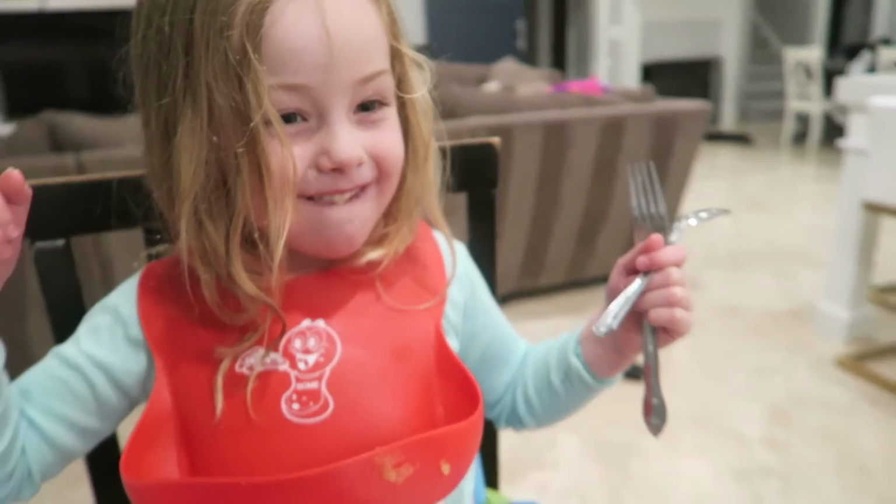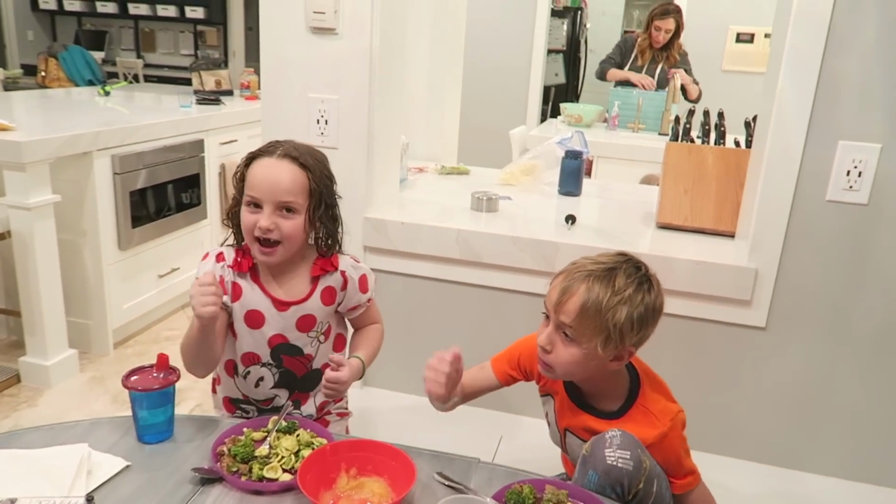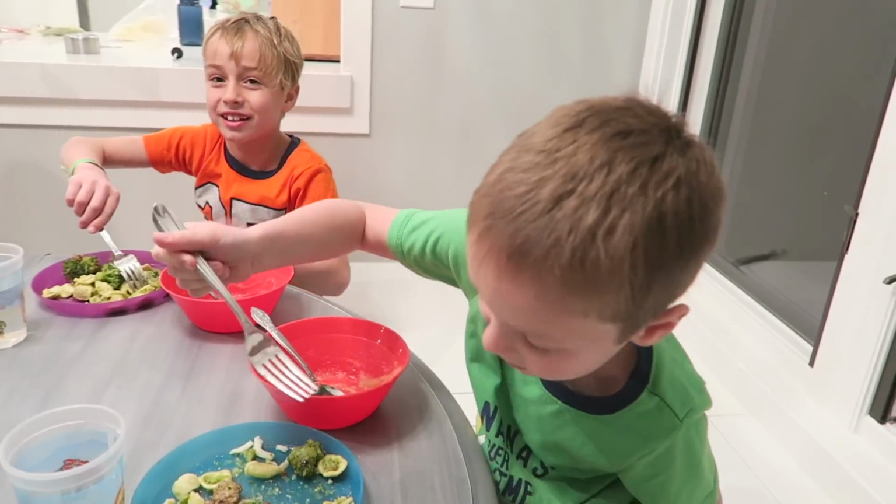If our kids are being picky and they won't take a bite, we just make it really fun and everybody starts chanting their name, and then suddenly they're put on the spot and they're really excited to show everybody what a big bite they can take.